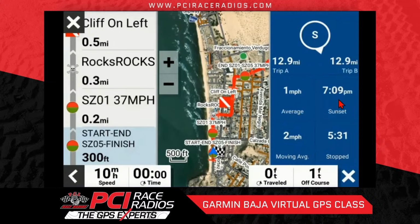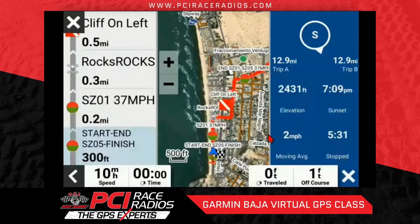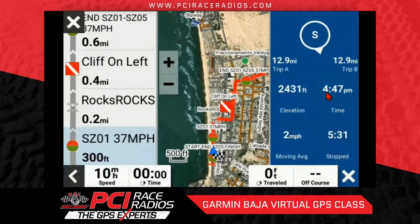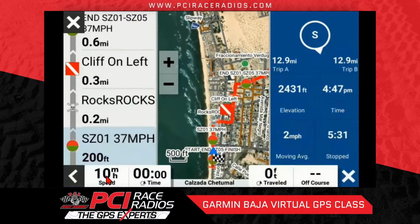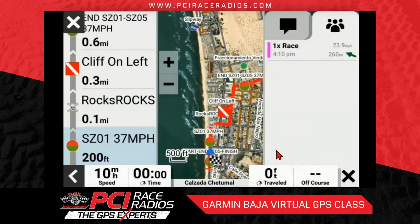Now, these blocks are all customizable simply by clicking on them. And you can select that I'd rather make this my elevation. And rather than seeing sunset, I would like to see the time of day. So all of this information here is customizable, and this blue bar becomes accessible by selecting speed. To remove it, you just press the X.